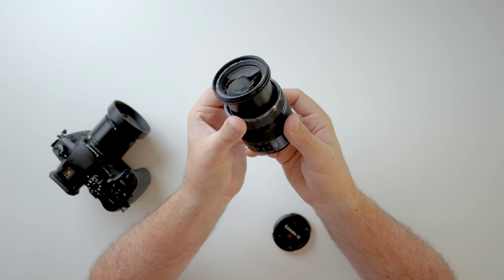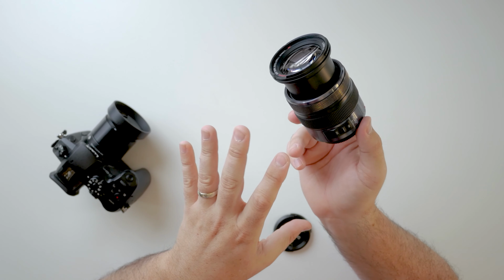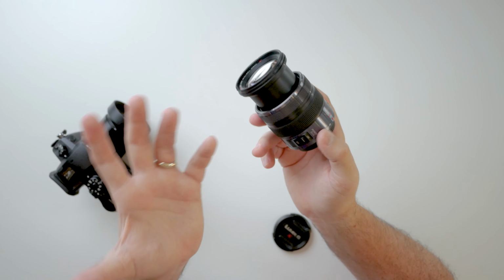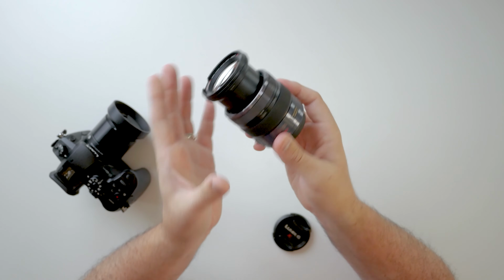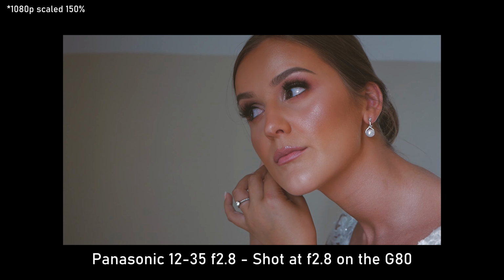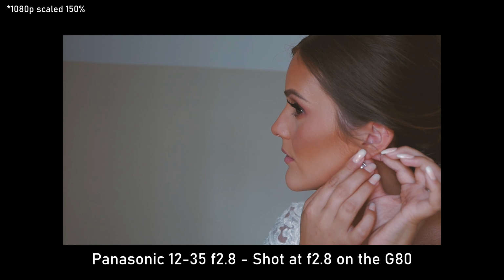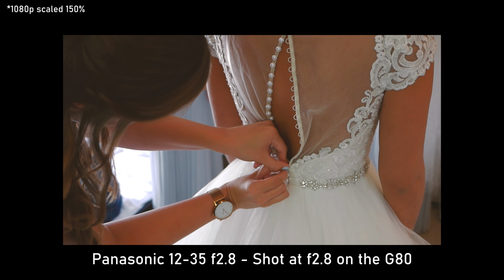Focus ring, I don't really do any manual focusing, so I can't comment on that. With the GH5, the autofocus is okay, not quite as good as Sony, but it's still really good. It can do a good job, and that's all that really matters. But the image quality that you get, as you can see up on screen now, is wonderful. I do love this lens, and I am going to be very sad to see it go.